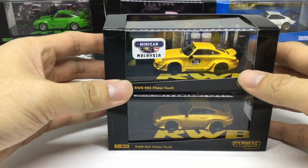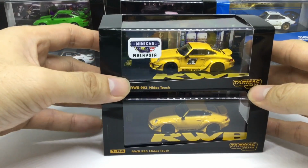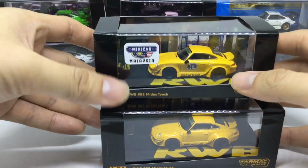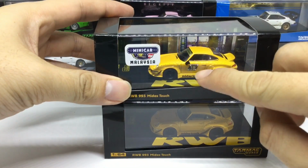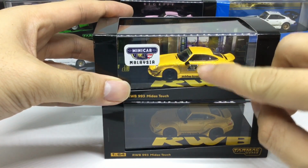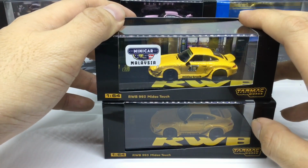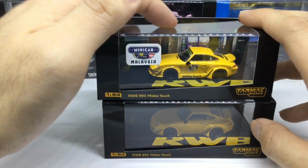Let's quickly look at the two differences. Basically, the car is pretty much the same. It's just that the dinner car has a 19 decal on it. I believe 19 represents the year 2019.